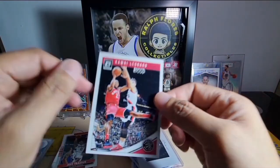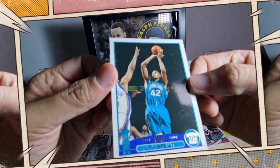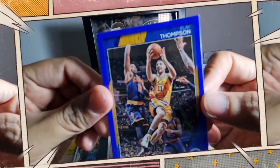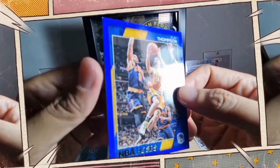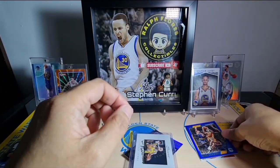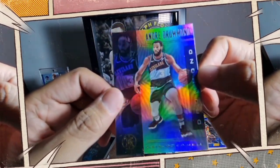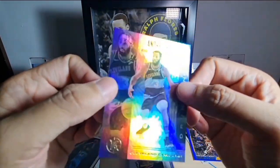This is nice. Ganda. Next, PJ Brown from Charlotte Hornets. Next, may nakikita akong makulay. Boom! Klay Thompson! NBA Hoops! Nice! Malinis. Base card. Not bad. Next up, we have Andre Drummond, Illusions, nung nasa Cleveland Cavaliers pa siya. Ang ganda talaga ng Illusions card, no?